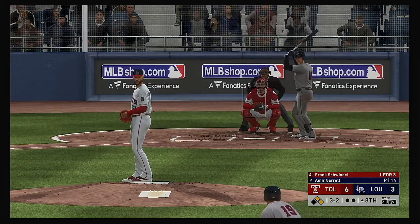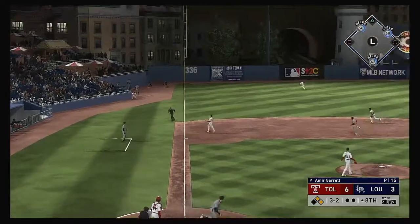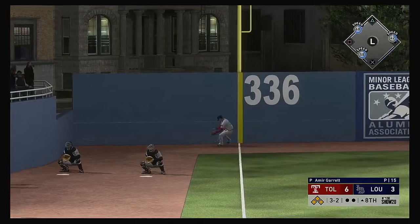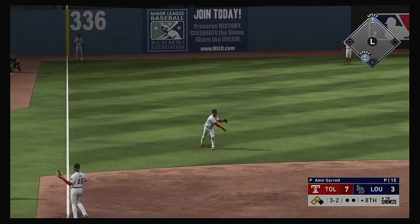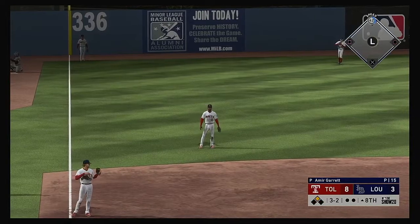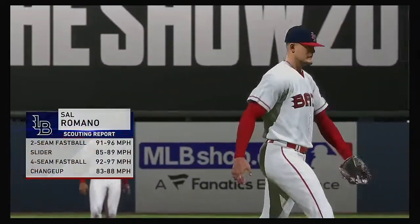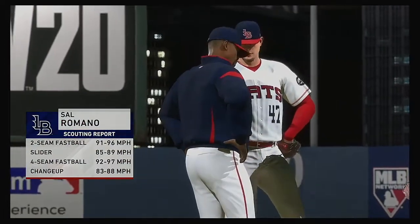3-2. I don't think he can afford another base runner here, so whatever pitch he feels best about, whichever one he feels most comfortable with, that's the one I expect him to turn to. And now it'll kick around in the corner. And the run will score all the way from first. It's an 8-3 ball game. Sal Romano will come on out of the bullpen as he'll be appearing in his third game this season.